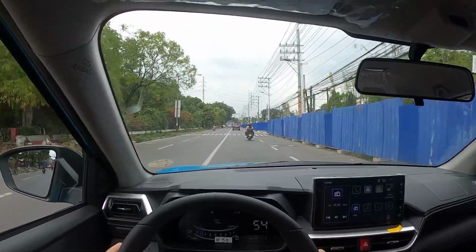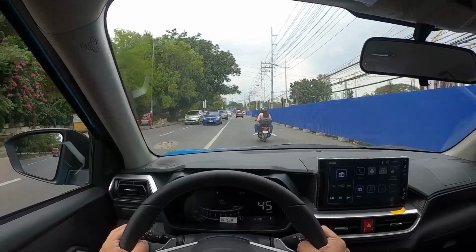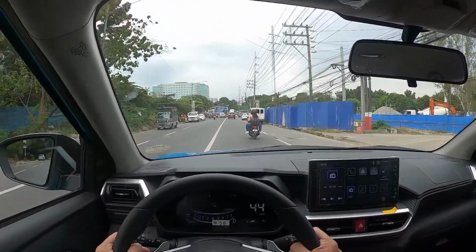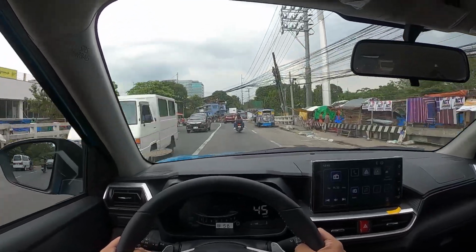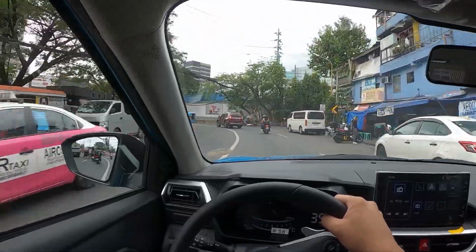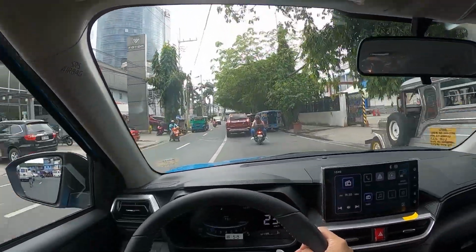So the Raize Turbo only has 96 horsepower, which seems low, but it is a small and light car. And the CVT is surprisingly tuned pretty well. When you step on the gas, there's a proportional response. You don't have to wait for the revs to go up for anything to happen. I've driven some budget cars with CVTs where I thought the transmission was in neutral because when you floor it, the revs go up and then nothing happens. That doesn't happen here. It's not fast, but I think it's going to be sufficient enough for those who are not exactly looking for a sporty crossover. Which I think covers most crossover buyers, especially those looking for a Toyota.